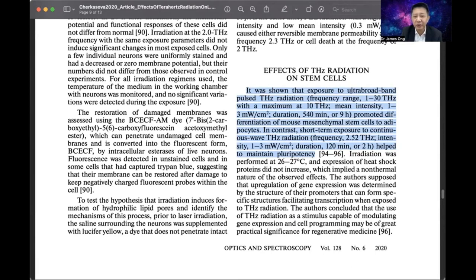It was shown that exposure to ultra broadband pulse terahertz radiation with a mean intensity of duration 9 hours promoted differentiation of mouse mesenchymal stem cells. So what this means, guys, is that mesenchymal stem cells, we have them in our body. If I use the human example, they are in our fat. A bit of liposuction, you take it out, and then you separate the stem cells from the rest, and then you freeze it, and then you inject it into your organ, and then it will help to repair and replace damaged cells in those particular organs.